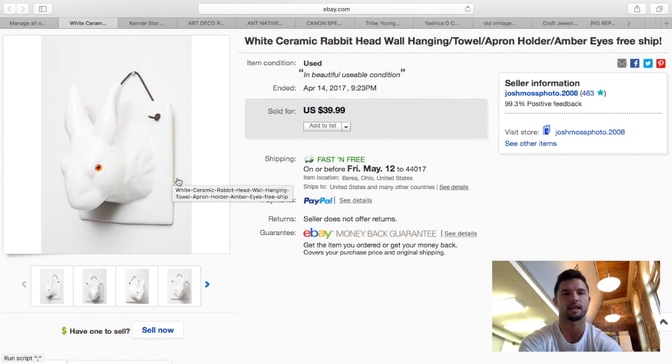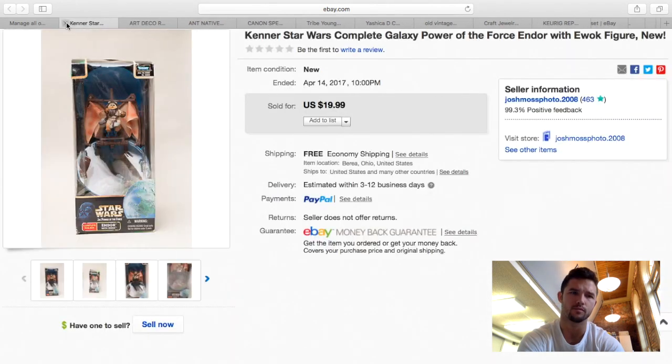This rabbit I purchased at a flea market for $5. Very cool, ceramic, pretty large, about 6 by 6 inches, 7 by 7 inches. Sold for $40, free shipping. It did arrive well, positive feedback, and so I got about $25 profit after that. The Star Wars toy was included in a box lot, so I only have a couple dollars into it. It sold for $20, free shipping. Shipping was kind of expensive on this. I believe I only made about $5 profit on that, all said and done.